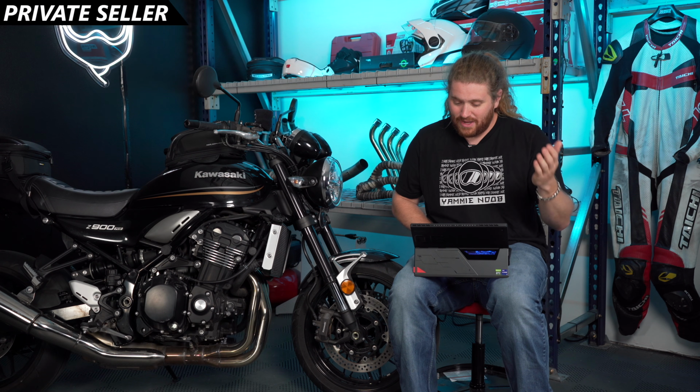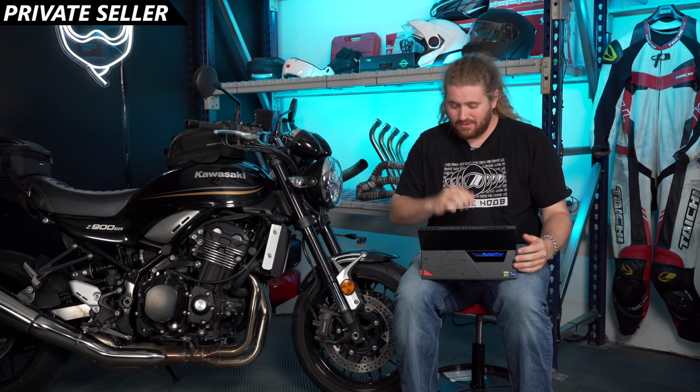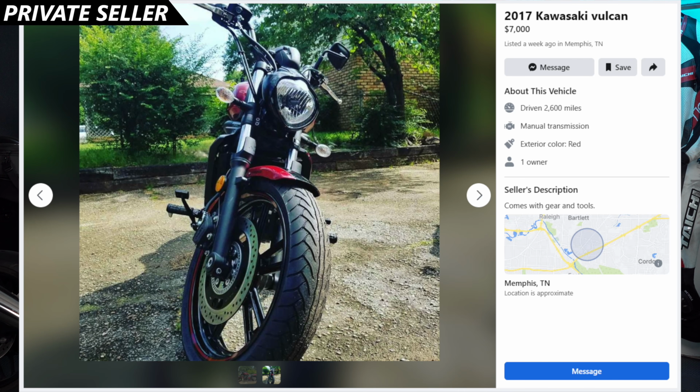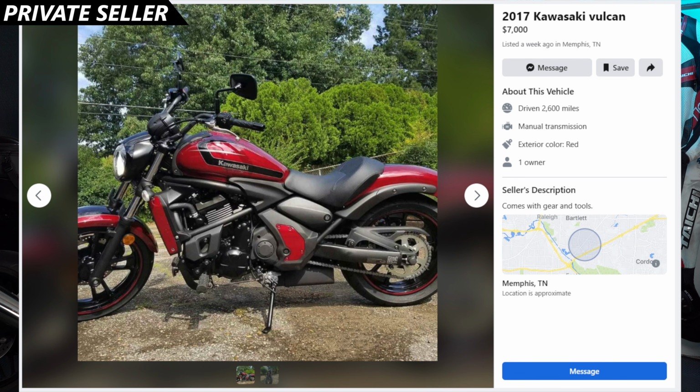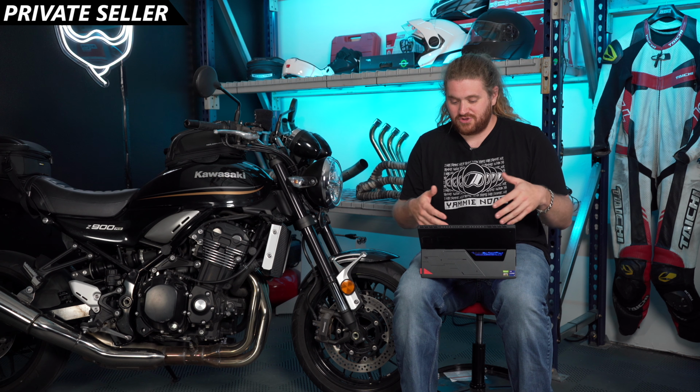Unfortunately, the used one that we have from the private seller is from Facebook Marketplace, and I went in and actually analyzed the whole listing. The whole listing is a pretty broad way to describe it. It's giving it a little bit more credit. It's two photos. One of them looks like it came from the dude's Instagram, and the other one doesn't even show the whole motorcycle. Not a great start, and the seller's description says, comes with gear and tools. That's it. So, sounds to me like this is somebody who is trying to just get rid of a motorcycle that they rode a little bit and then didn't enjoy.